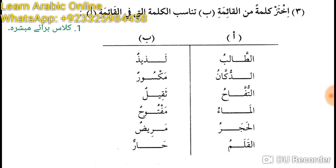At-tufahu, apple. At-tufahu lazizun. The apple is tasty. Al-ma'u, the water. Yes, I know that one. Al-ma'u harun. The water is hot.